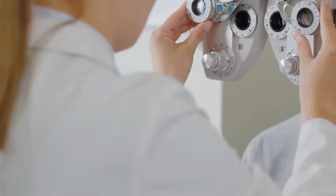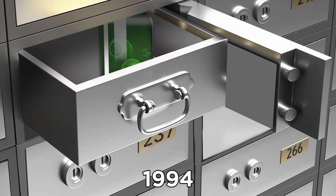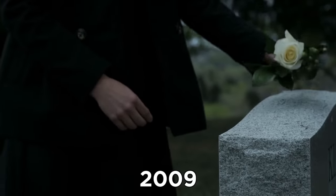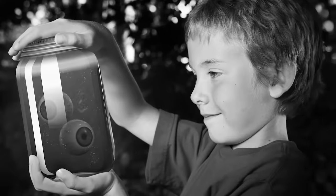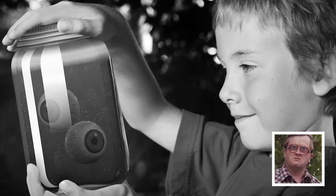Yep, remind me to never make small talk with my eye doctor ever again. In 1994, Dr. Abrams admitted to storing Einstein's eyeballs in a safe deposit box somewhere in New York City. However, Dr. Abrams died in 2009, and while the status of the eyeball box isn't publicly known, it can only be assumed that Einstein's eyes have become the property of Abrams' descendants. Lucky them. At least we can hope that's the case.